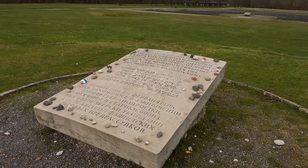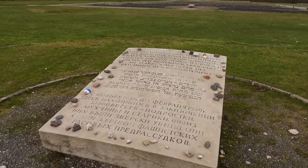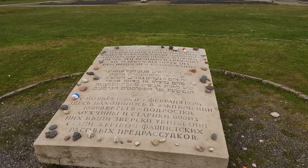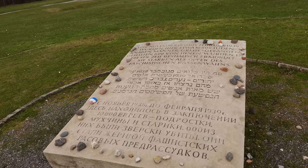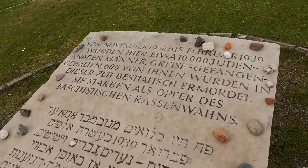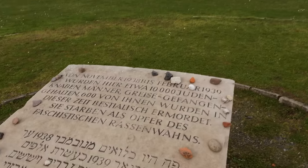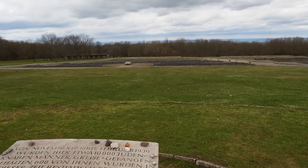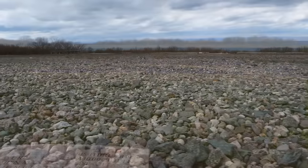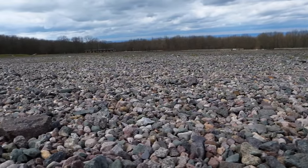What we are looking at here is a memorial to the Jewish special camp. This was kind of a camp within the camp. Buchenwald was originally designed for political prisoners, but after the Jewish pogroms in November of 1938, upwards of 10,000 Jewish individuals were brought and were kept in a separate section here within the camp.